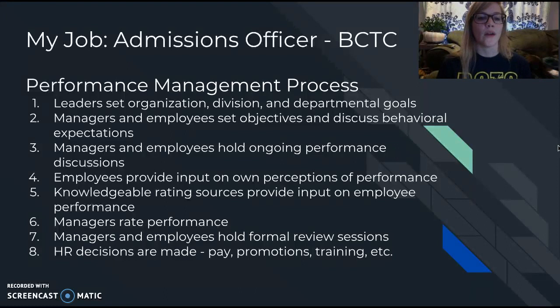Step 8 is for HR decisions to be made, such as pay, promotions, and training. This review isn't really going to result in any kind of decisions made about pay or promotions, because as you know, education has been hit really hard, so there's not really going to be any extra money for any pay raises or promotions. So that's unfortunate, but possibly in the future they could create a performance appraisal that sets those values that can be used for comparison and administrative purposes like that.